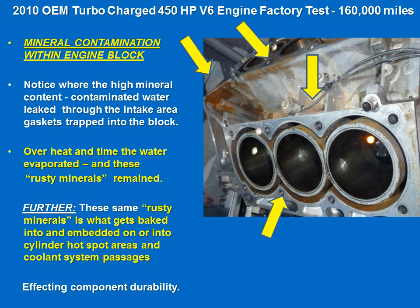All right. Notice where the high mineral content or the contaminated water leaked through the intake area gaskets, and then it got trapped into the block. And then over time and heat, the water evaporated, and then the rusty minerals remained. Further, these rusty minerals got baked into and embedded onto the hot spots of the engine in the coolant system. Now, this would affect, over time, component durability.